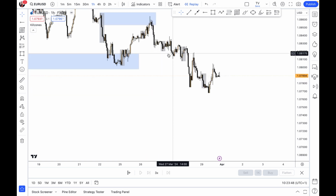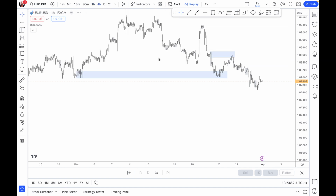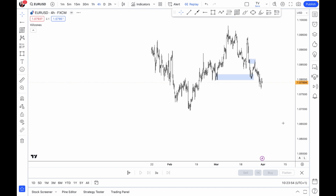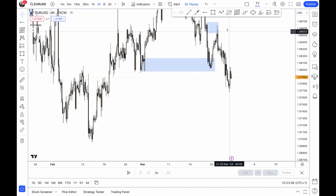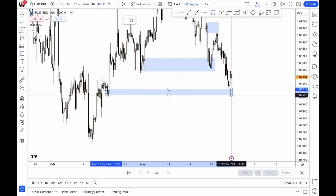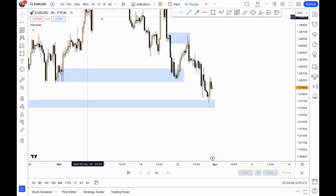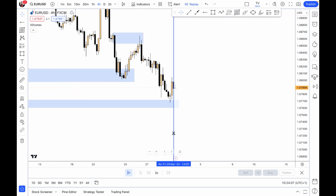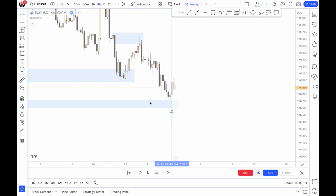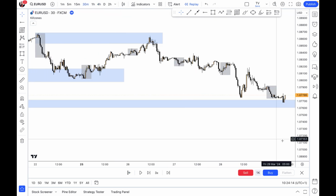And so now let's return back to the 4 hours time frame. So as you can see right here on the 4 hours time frame, we tapped properly into this level of demand on Friday, and I did take a buy trade. I took an aggressive buy trade, and I also took a confirmation entry as well.